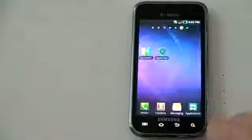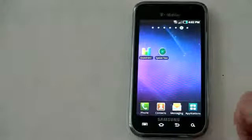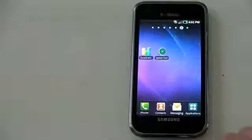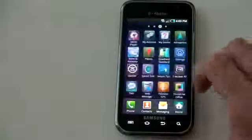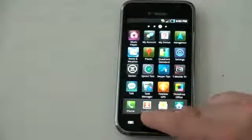Go ahead and hit home. I haven't always been the biggest fan of capacitive buttons. Sometimes I find them unresponsive. Very good here on the Galaxy S 4G. Camera quality is fine. It looks about as you'd expect. The VGA resolution front camera works just about as you'd expect the VGA front camera to work. And it does use the Qik software for video chat.